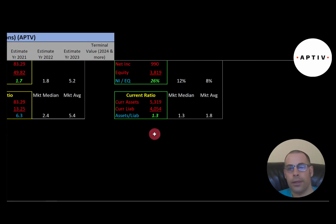Current ratio is also good. The median is 1.3, the average is 1.8. Current ratio is current assets over current liabilities. I like to see between 1.2 and 2, they're at 1.3.